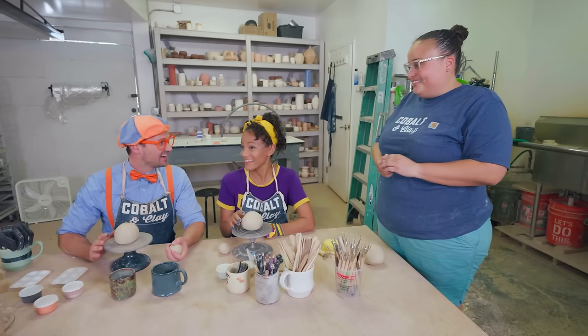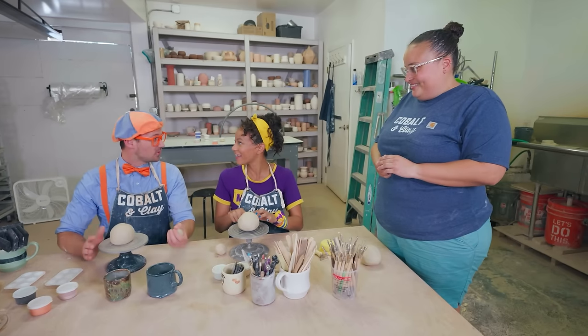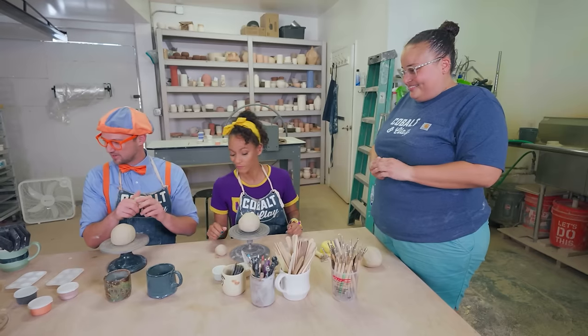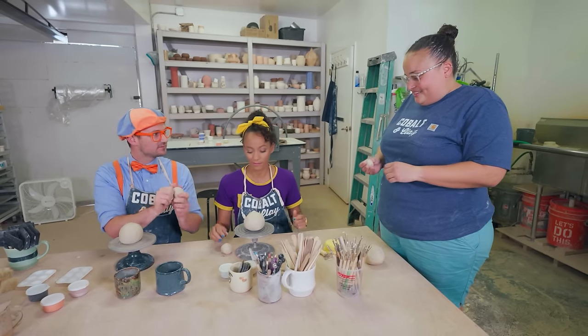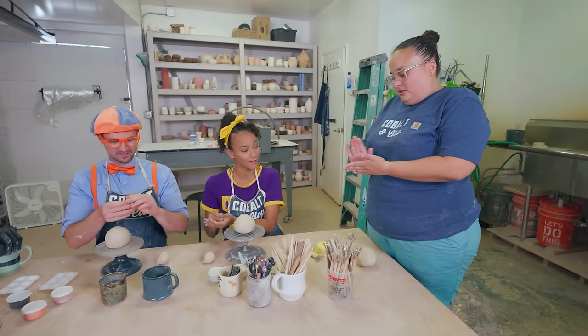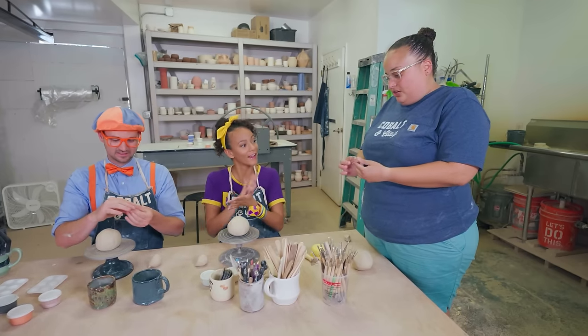Oh, fun! Yeah, with plates down the back. Ooh, like a stegosaurus. Yeah! Cool! All right, so how do we get started? Just pull it off? Yeah, so you're gonna just pinch a little piece of clay off. Okay. And then you're gonna roll it, use your fingertips to mold the shape that you'd like.